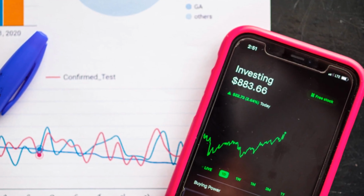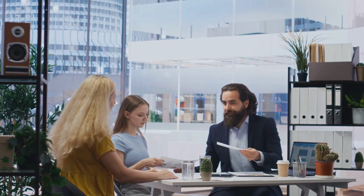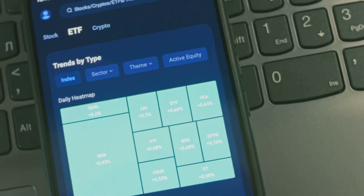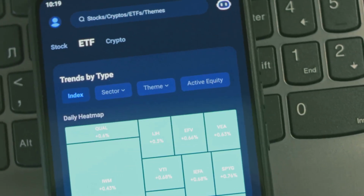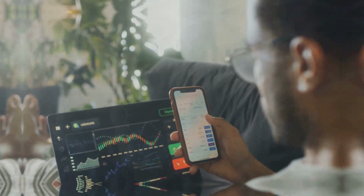Diversification helps to smooth out returns and reduce volatility. For beginners, it's a smart way to invest without putting all your eggs in one basket. With a diversified ETF, you're less vulnerable to individual stock swings, which makes your investment journey less stressful.